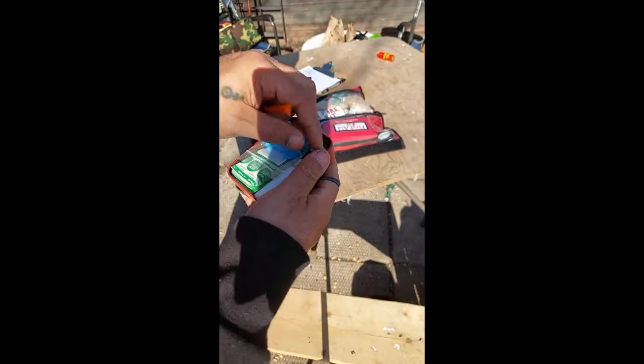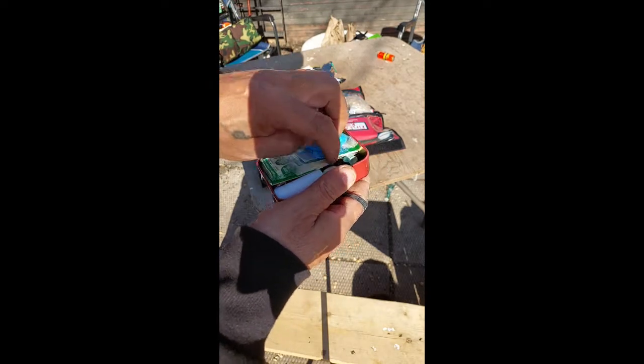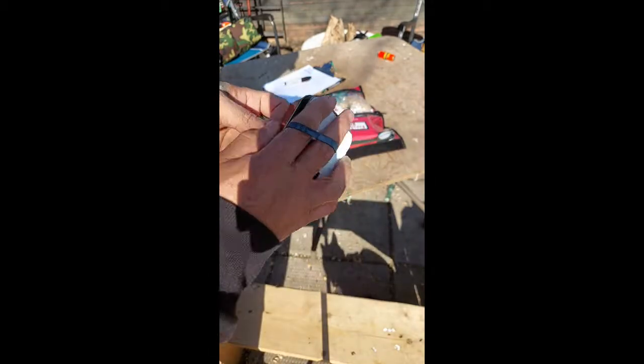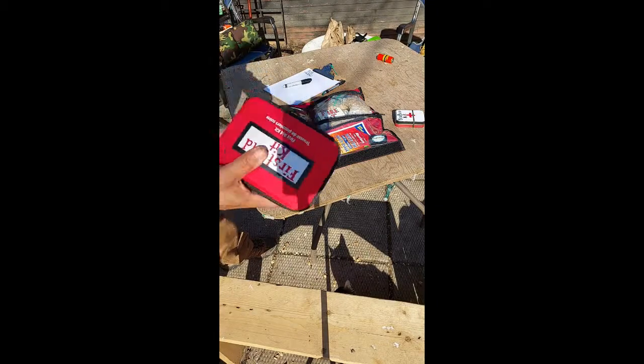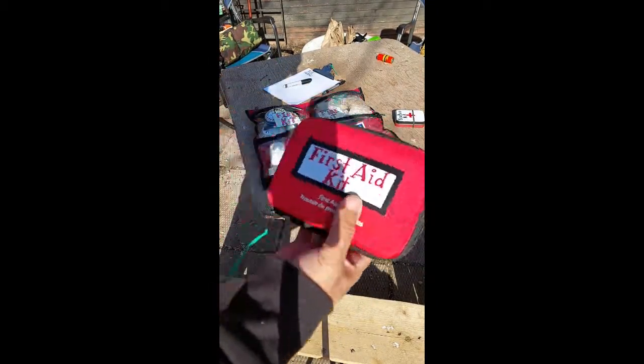Advils, also known as ibuprofen, gauze. Everything looks good. Nothing looks wet, contaminated, dirty. So I'm going to say that's good to go. This one, I know a lot of the kids go through this one a lot. They like this one, you know.